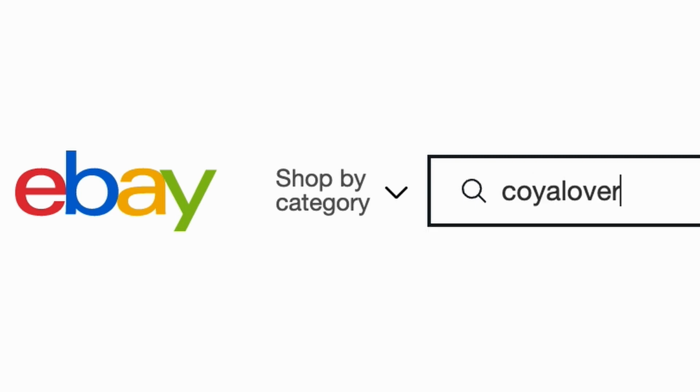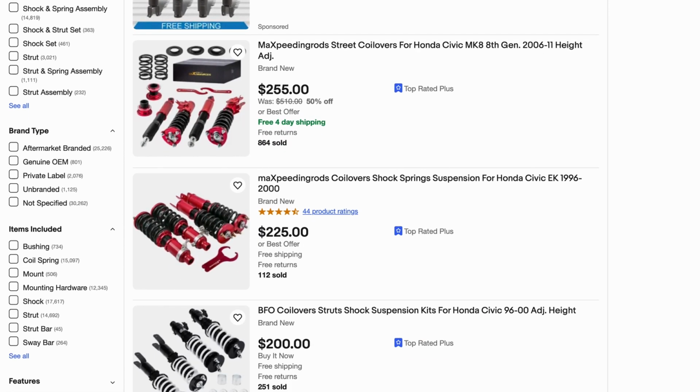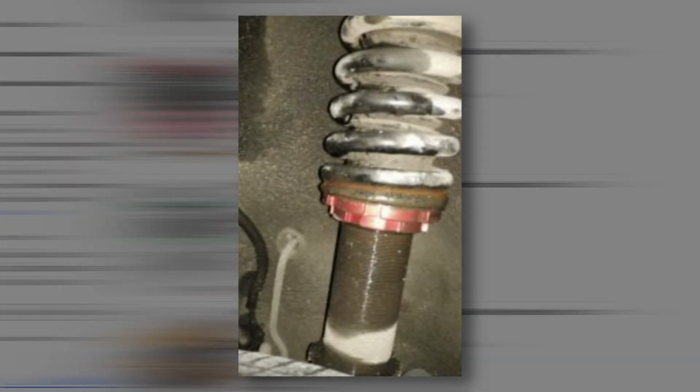Now before you say, oh, I'll just go get a $300 set from eBay. Stop it. Get some help. Cheap coilovers are made with junk materials and poor manufacturing tolerances, making them more likely to fail by either blowing out a seal or just straight up breaking.